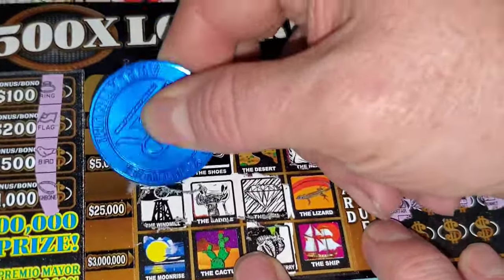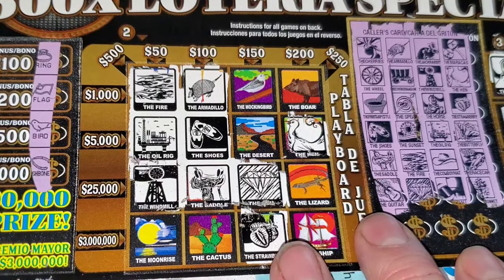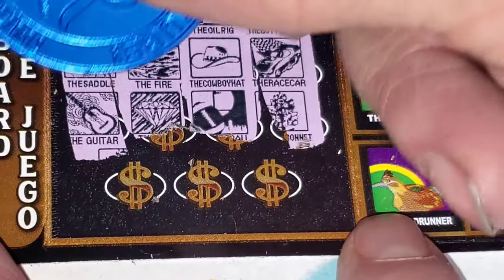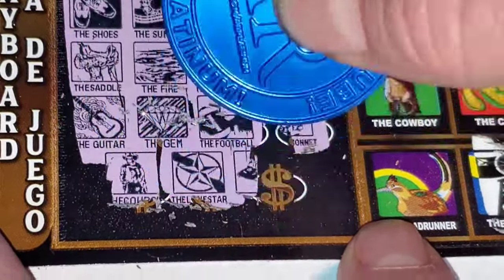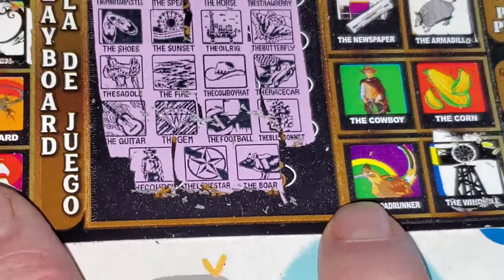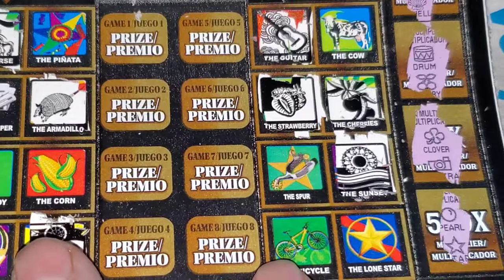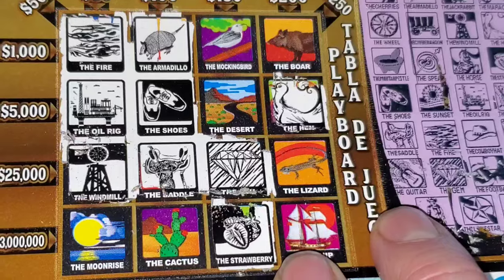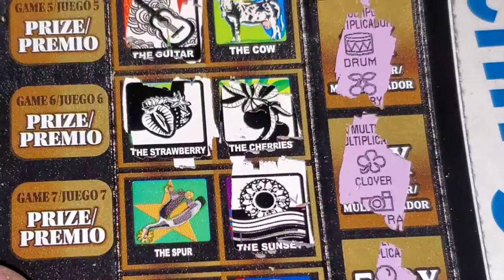All this teasing over here. Yeah, cactus or moonrise would be great. Let's do that. Cactus, moonrise. It's cowboy, lone star, ugh, and boar. Come on, zoom out. Cowboy, not enough. Lone Star, not enough. Boar, no. All right, so it looks like just cherries and berries.